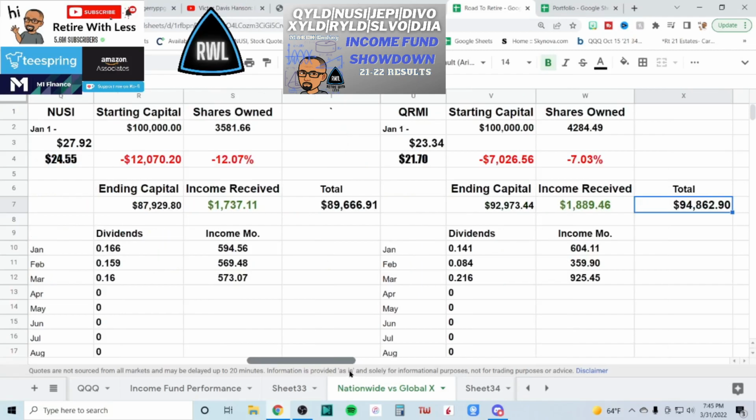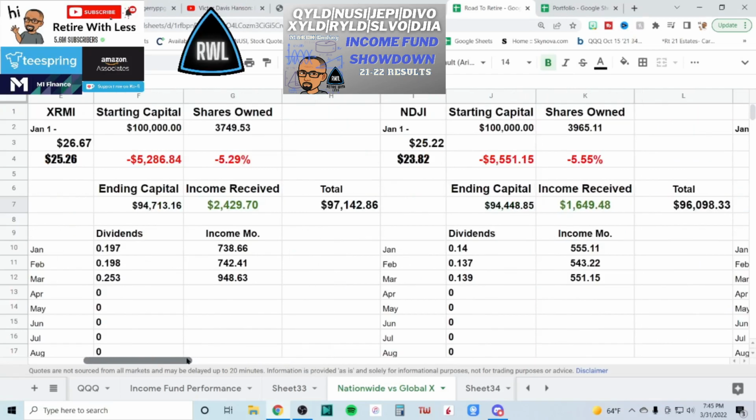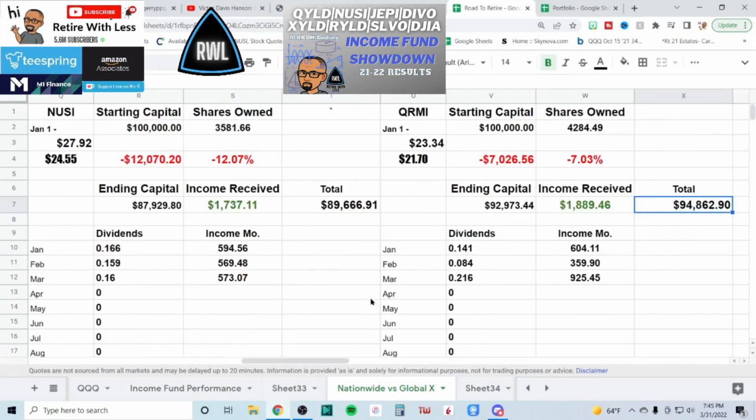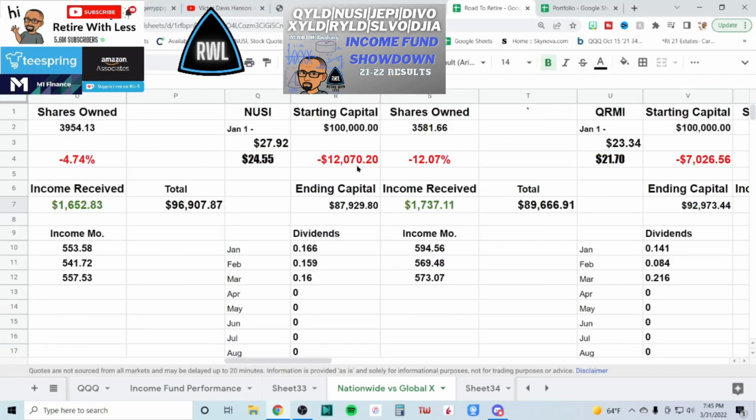The one bringing up the rear is going to be NUSI with a 12% drop. The one that had the most income was XRMI, but they're all in the red from 4% to 12%. Like I said, I would be reinvesting some of this to take advantage of the NUSI drop, especially. If you can take advantage of this drop, you end up with a higher yield on cost.